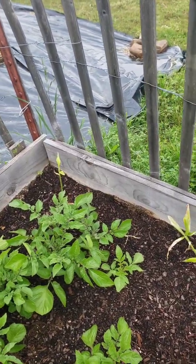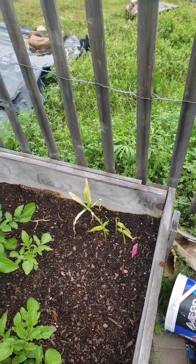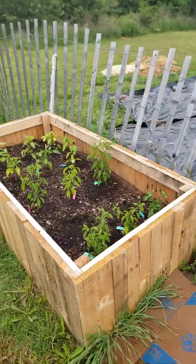Never grown ginger before, so it's not liking this cooler weather. It's looking a little yellow. It likes it really hot.